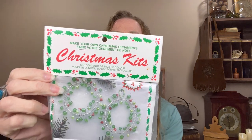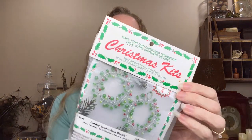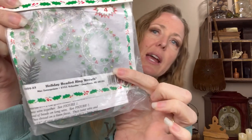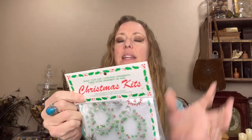This is a vintage Christmas kit, and this says $1.99, so I must not have been able to read because I don't remember it being $2, but I liked it. It's green. You make these little wreaths, and it's vintage, so I grabbed that.